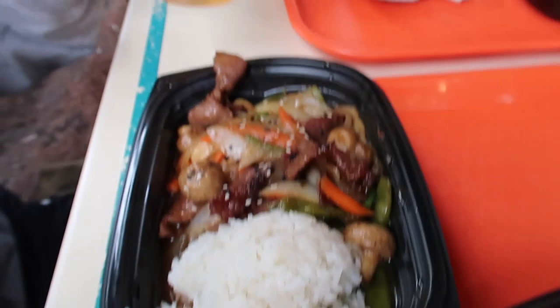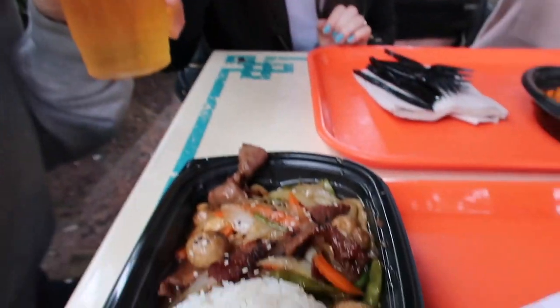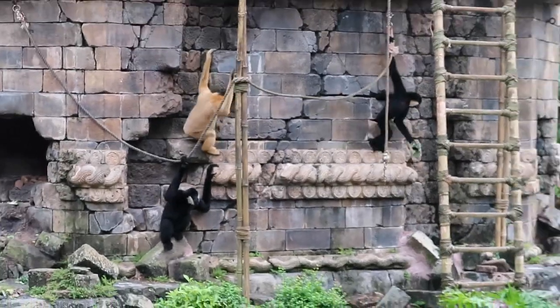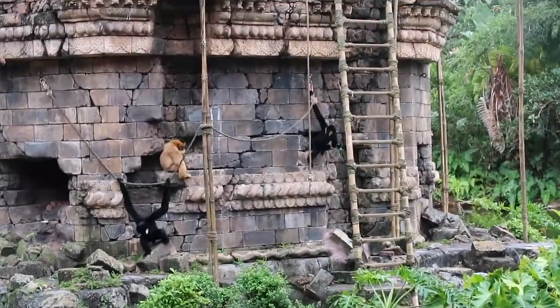Some of the others had a beef dish, and the nice thing about the quick service dining plan as well is you can have alcohol if you want to, obviously if you're over the age of 21. As you can see in the video, the others decided to have some sangria and beer, and I decided to stick with my Nesquik chocolate milk.